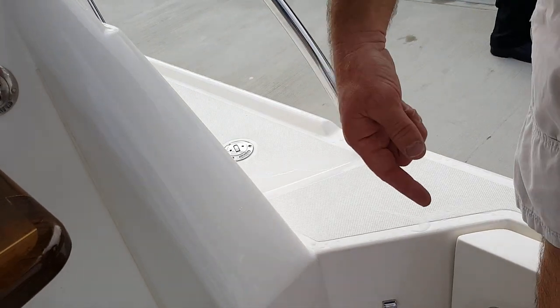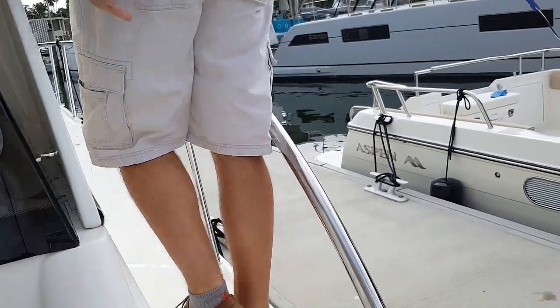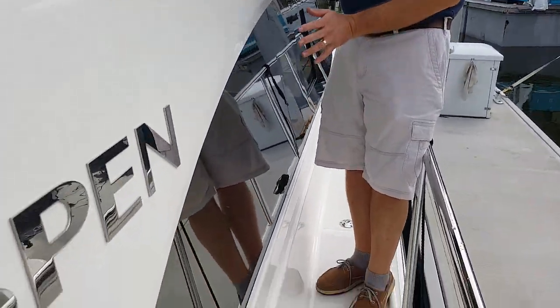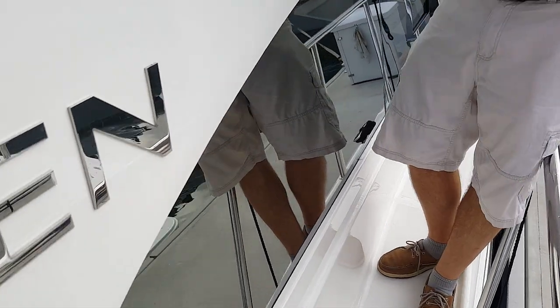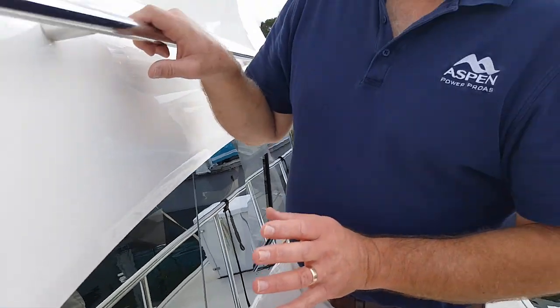Goes overboard, not into your cockpit. Seems obvious, but little designs. Yep. As we go forward here, you notice the reflection in the window? This is solar guard glass. About 50% of the sun's energy is reflected out before it even gets into the boat, so the air conditioners don't have to work so hard.